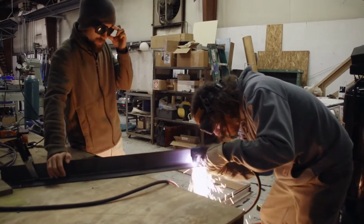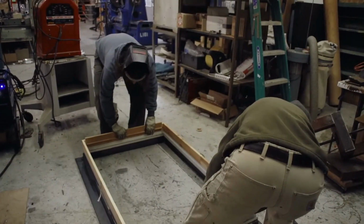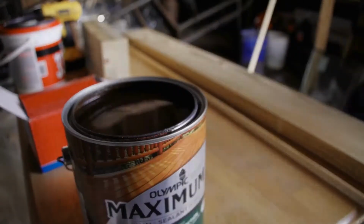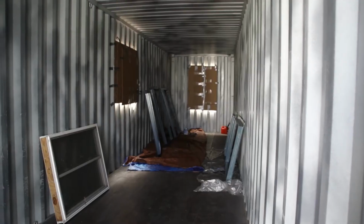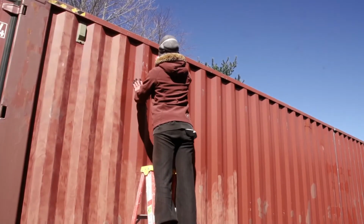Now that we've welded together one of the frames and we've put the window frame in it, it's way easier for me to see how it's going to look when we actually cut the hole out and put it in. With these open and that coming through, it's not really a shipping container anymore. It's another house.